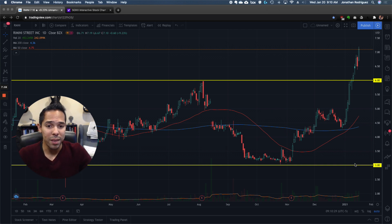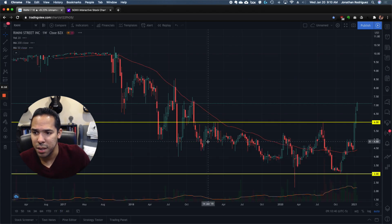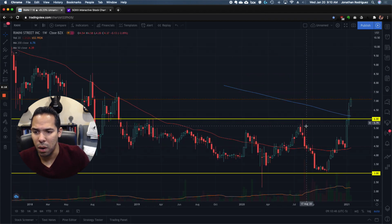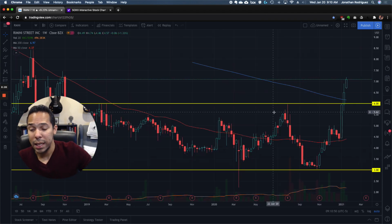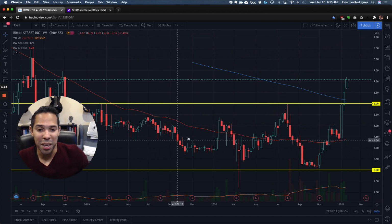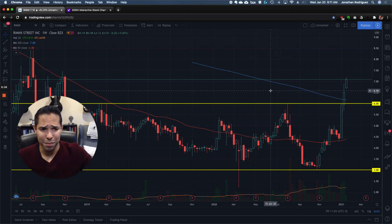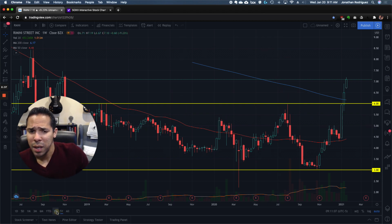I mean, really, one down day in 12, 13 days. Just amazing momentum here. But there's more to come. You take a look here on a longer term basis. Again, you see that this level here at $6 has been pesky and hard for the stock to break out of in the last 2 years. But not only does it break out of the $6 level, it also smashes through the 200-week moving average, which is a very long time, 10 years or so, very long time.